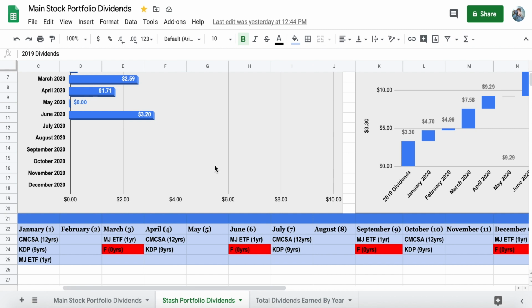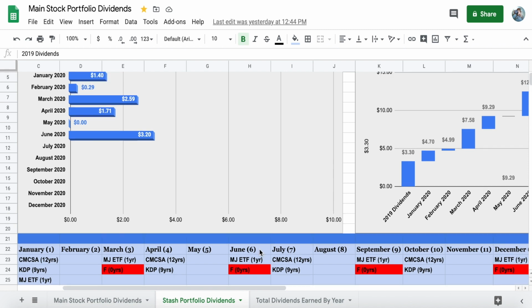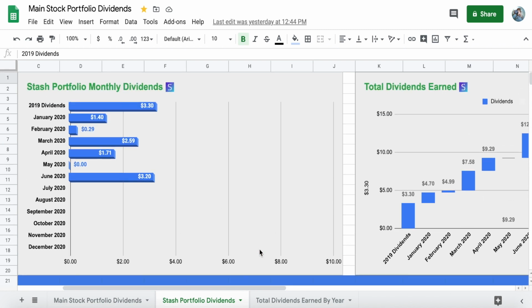For January, for example, we have Comcast, Keurig Dr Pepper, and the MJ ETF. Those are all three positions that pay me a dividend right now, because Ford is not paying a dividend since they suspended it, and that's why you see Ford in red here. If we go over to the month of June, the only company that paid me was the MJ ETF. It would have been Ford, but as I just talked about, they have suspended their dividend. So this is my dividend spreadsheet. This is pretty simple for the stash portfolio.